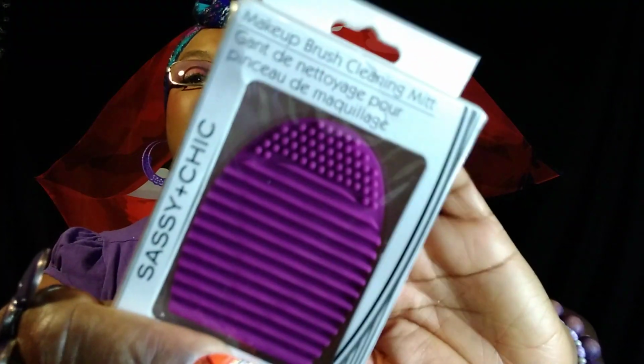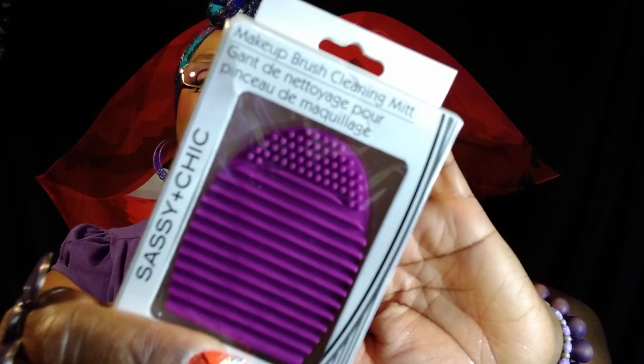I did this look today. I didn't have the same shirt and stuff on, but the makeup. Anyway, this is a makeup brush cleaning mitt, and I thought that was cute. Something small and compact. You put your fingers in there, and you could just take your brush and clean it. So isn't that neat, guys? Love that.